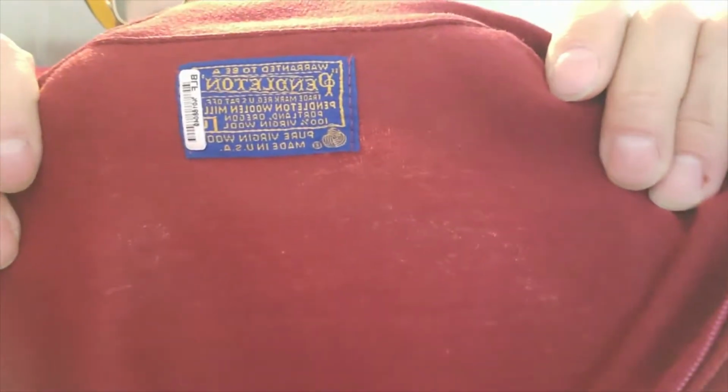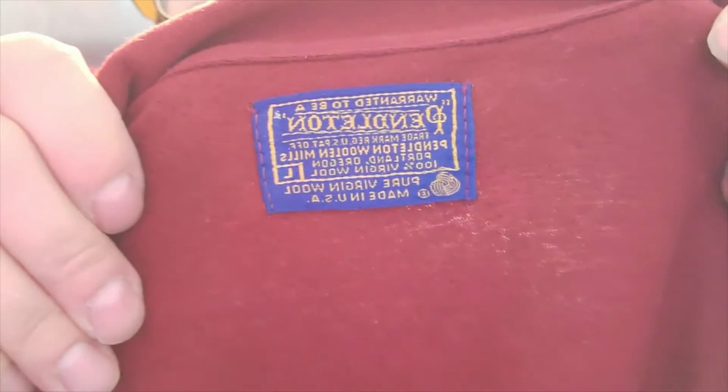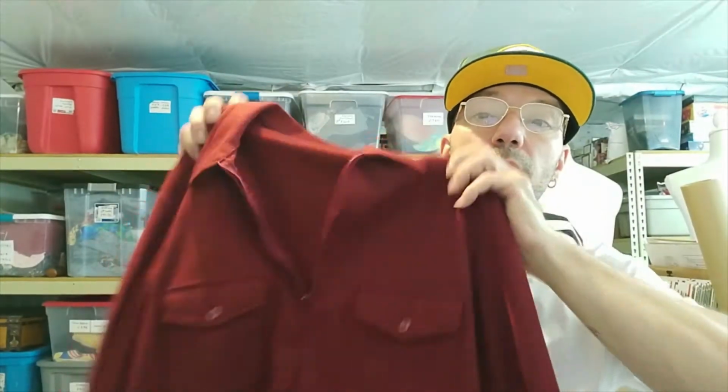All right, so this is a Pendleton. It's still got the dry cleaning on it. You can't see the size because the dry cleaning tag is covering it up. I'm going to remove it, because it's covering the size. It is a size large. It is all wool, pure virgin wool, 100%. Made in USA, so it's definitely vintage. It's got the blue tag. It's a pretty cool quarter zip. I'm guessing that this is probably a men's.